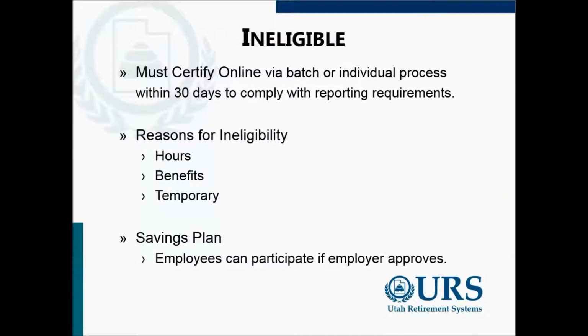Now we're going to talk about all of your ineligible employees. You know from up above, we talked about you have to certify everybody, including everybody who is ineligible. Even if you have a person who is only coming in to work for you 3 hours a week, you are still required to certify them ineligible because you must know if they are a post-retired employee. So we give you two ways to certify all of your ineligible employees. You can go online and do them individually, one at a time, or you can do our batch process, which will allow you to do 99 at a time.